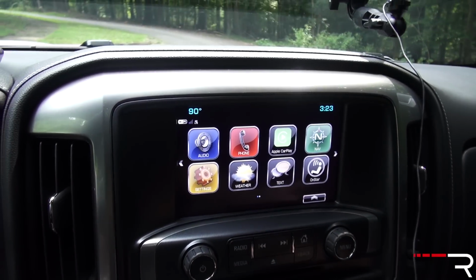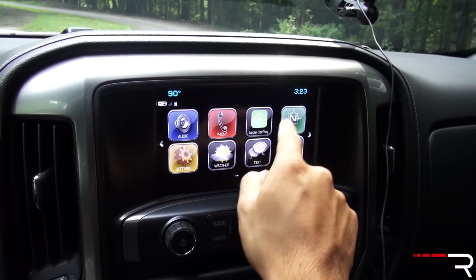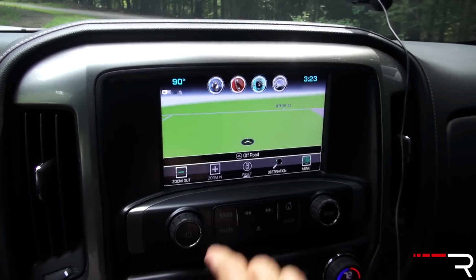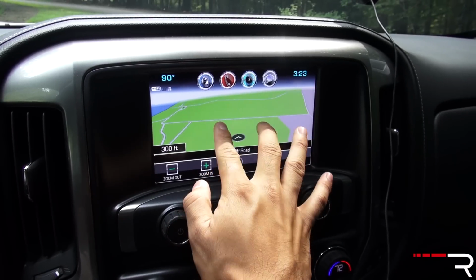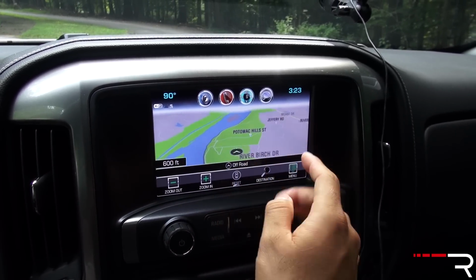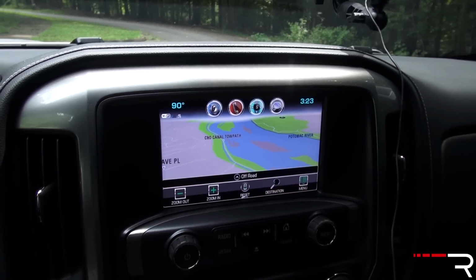Going to the home screen here, this is the latest version of Chevrolet MyLink. The touch response has definitely been updated. My tester has the optional in-car navigation system for like $500. It's kind of worth it. I like the fact that it works kind of like a tablet. You can zoom out and zoom in by pinching and swiping. It's pretty responsive. Chevy's been doing a good job with updating this throughout the years.